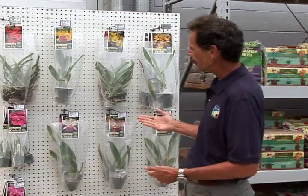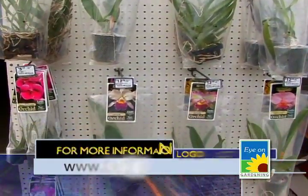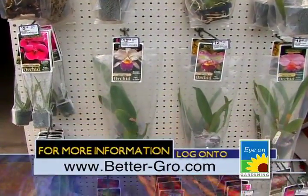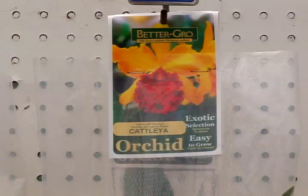Now we're going to talk about packaged orchids, and as you see here, many different varieties. If I see here, we've got Cattleya, we've got Vanda, we've got a whole array of orchids, very affordable. Now, why would you want to go the package way? Well, let me tell you why. Your buddy here, Tim's going to help you.